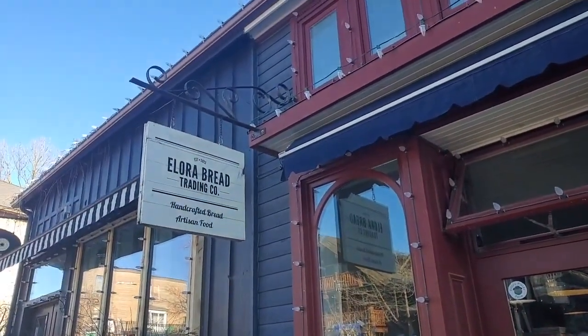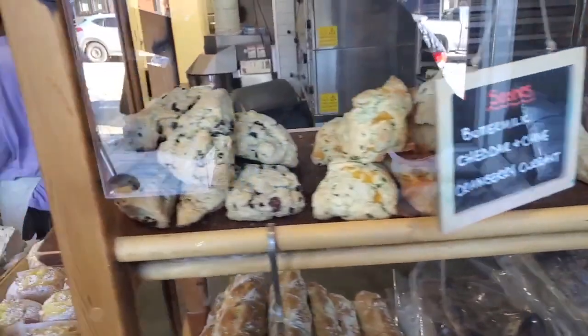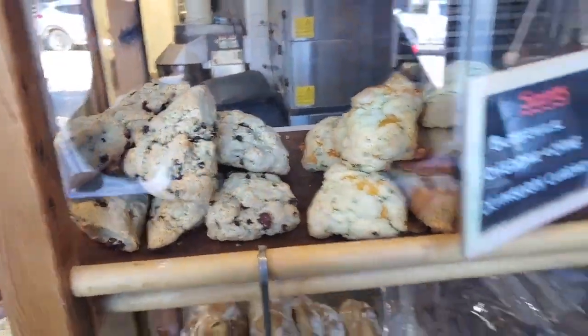Elora Bread Trading Co. is a place you need to arrive very early in the morning. They had some beautiful pastries. I got a scone. They do sell out so fast.